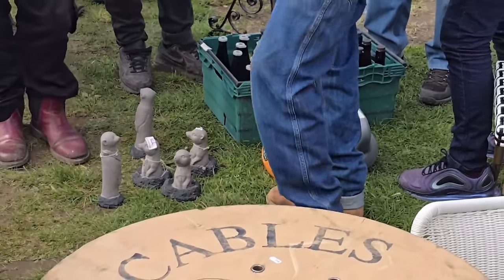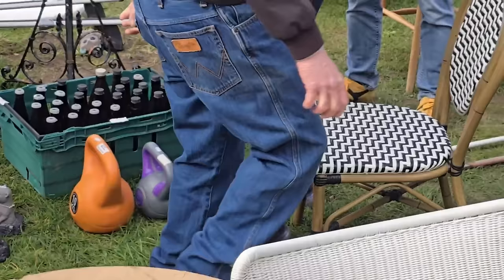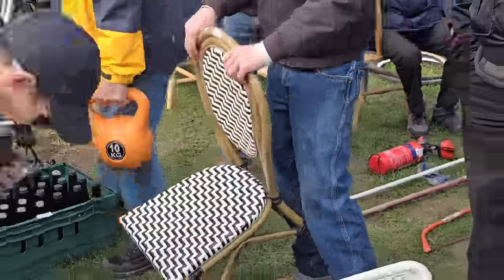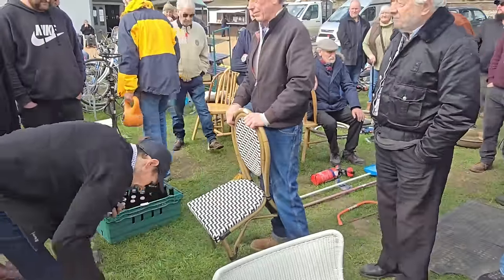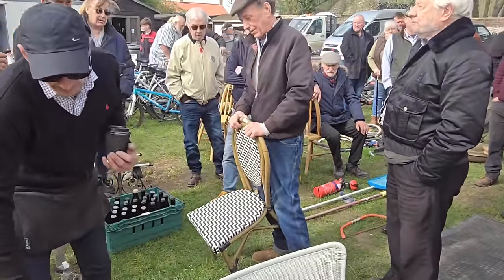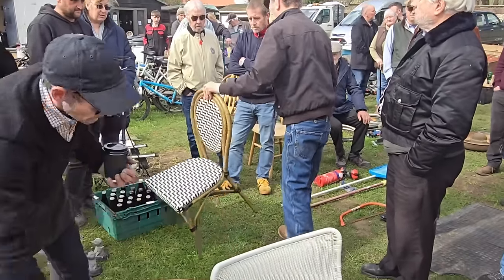We've got a little patio chair there and the Aztec wavy patio chair. There we go. We start the bidding off at £3 on the chair there, at £3 anywhere for it. Anyone for £2 on the chair? I've got two. Do I see three? Sold for two.